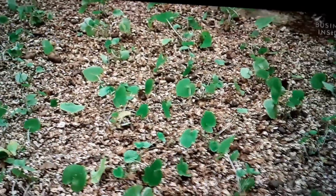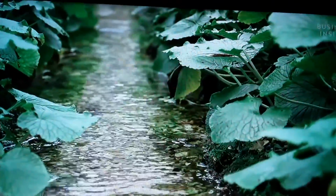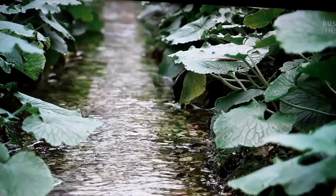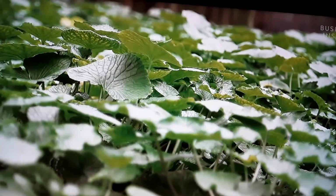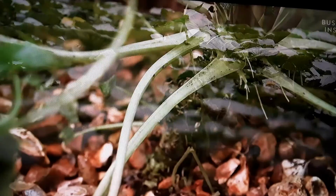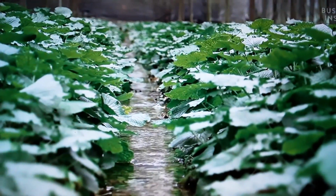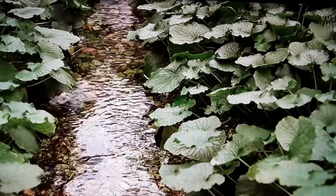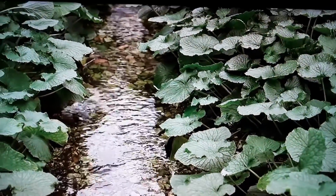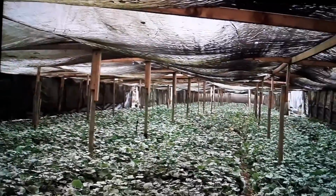Wasabi is known for being the hardest plant to grow commercially in the world. The only place in the world where it can be found growing naturally is alongside Japanese mountain streams, where it has the very specific conditions it needs to thrive. Wasabi needs a constant supply of running spring water. It likes a shady area and rocky soil or gravel, and it can only tolerate a temperature of around 8 to 20 degrees Celsius all year round. Too much humidity or the wrong minerals can also cause problems for the plant, and on top of that, it's susceptible to pests and disease.